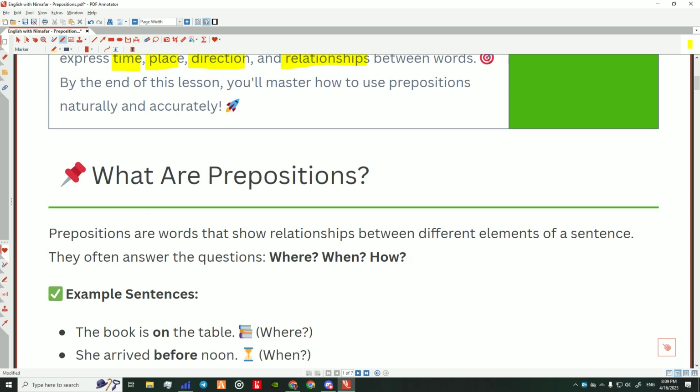What are prepositions? Prepositions are words that show relationships between different elements of a sentence. Constituents, elements, you can call them. They often answer the questions where, when, and how. We use prepositions to answer these questions. Technically, by where we mean place, when is time, and how is manner, how something happened. So this is the whole purpose. We use them to answer where, when, and how.